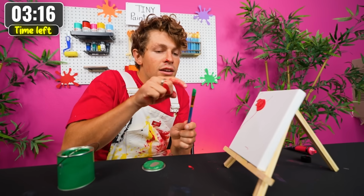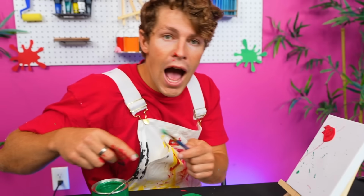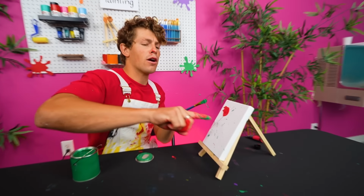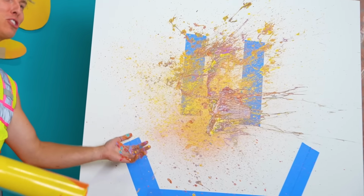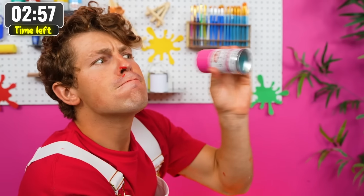Here's the plan. You dip the brush in, you pull it out, and you flick. Oh, just like that. Come on. Abstract painting is supposed to be anything but normal. So that's exactly what I'm going for. In 3, 2, 1. Look at that! Abstract! Next up, I'm gonna use a tiny, cute little spray paint can.